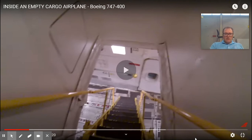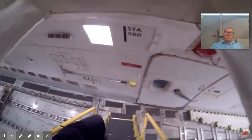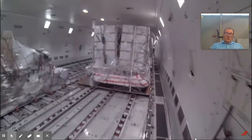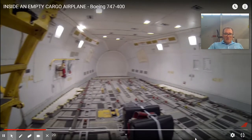Okay, so let's continue. Then all of a sudden they go down a set of stairs. They have to go upstairs to actually get to the cockpit there. Then all of a sudden we're down here. I'll stop right there. This right here is the nose of the plane, up here.